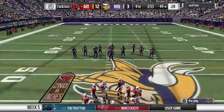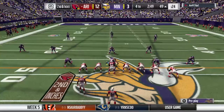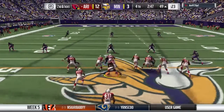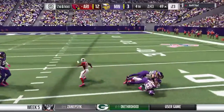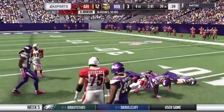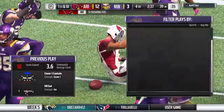Second down following the run. Here's Johnson. He's been busy this afternoon. And he'll get it inside the 40 to the 39. We'll give him 10 yards on that one, and that'll earn him a fresh set of downs.